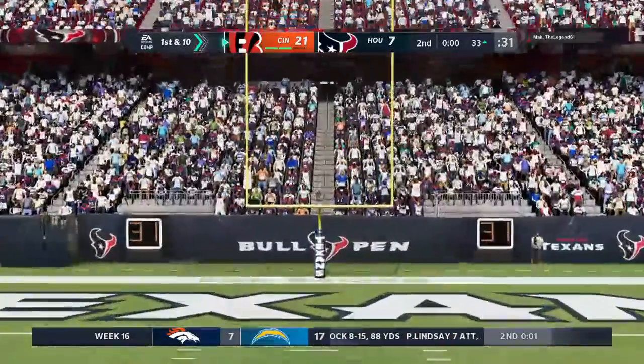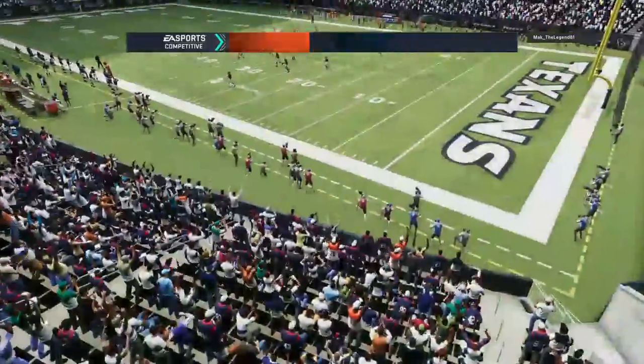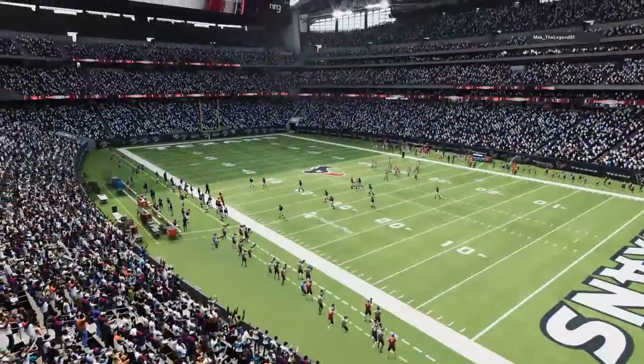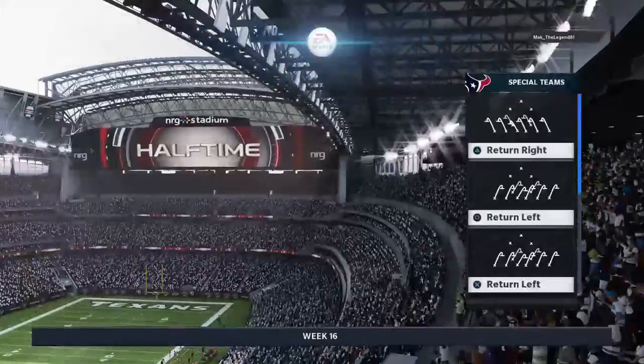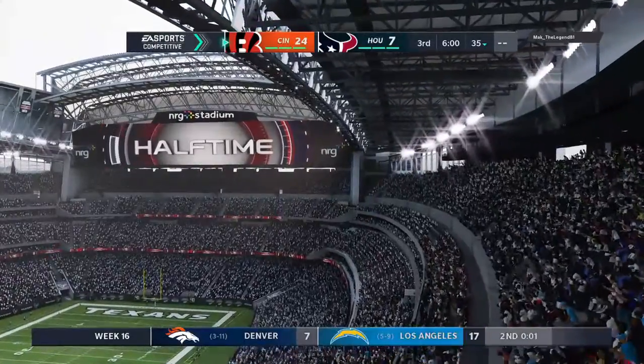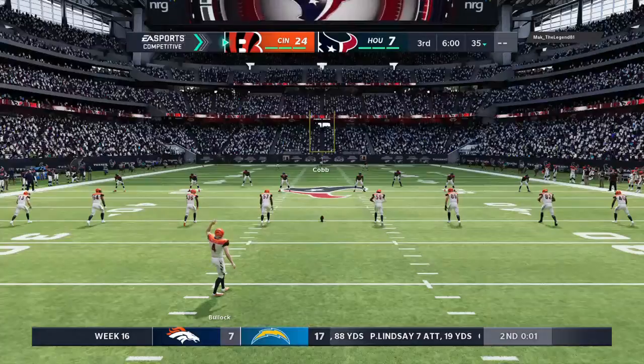And this one looks good. It is good. Right down the pipe. And they will open things up a bit more. It's 24-7. So we reach halftime in what's been a fairly one-sided game so far. As we send you on over to Orlando for Jonathan Coachman in our EA Sports halftime report.